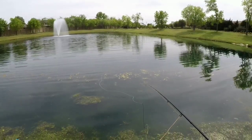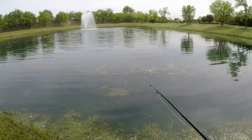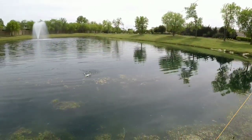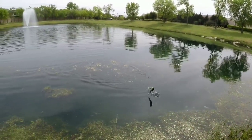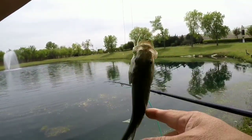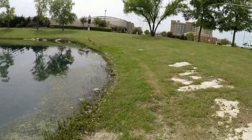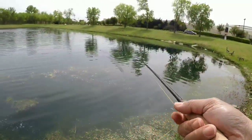Let's see if I can see him before he hits. Oh, that one came out of nowhere. That was a bass. That was a bass. He wanted it. He swallowed it good. All right. Cool beans. This one's got a little mark on him like someone bit him. Well, that was fun. We'll try that again then. We'll just cast out away from the junk. See if another one will come in and chase it.